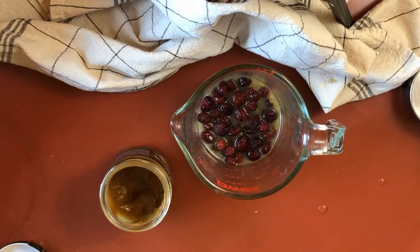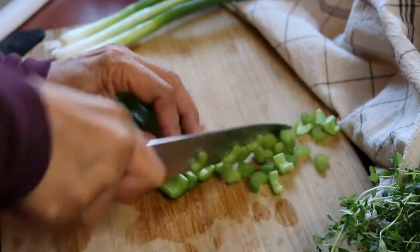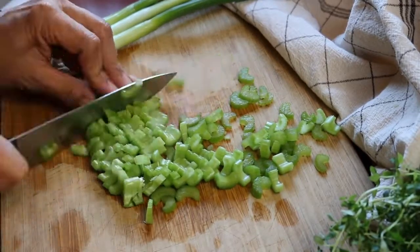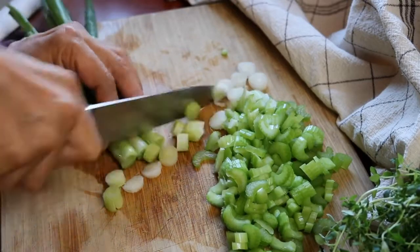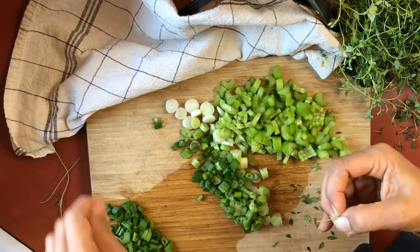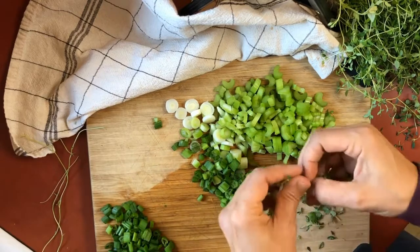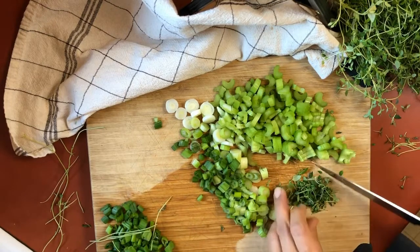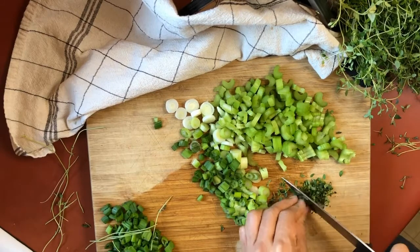So I'm starting out with about 4 stalks of celery. This would be about a cup or so of sliced celery. And then we're going to do the same thing with some scallions. I'm adding some nice fresh thyme, and you just remove the leaves from the stem by running your finger along, but you might get some little tiny bits of stem in there. That's okay because it's all just going to get chopped up finely anyway. If you don't have fresh thyme, you could also use the dried variety.